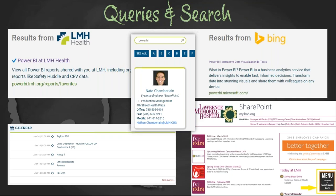So, for example, when someone searches for Westar, I could, if I want, say Westar, the external website is the first result. It doesn't appear in our SharePoint search or our result sources in SharePoint, but I can make an external site our first result, like Power BI, which links to our report server.